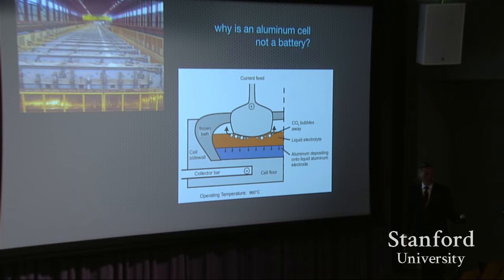So it takes a half a ton of carbon to make a ton of steel. It takes a half a ton of carbon to make a ton of aluminum. Only the aluminum is being made by the consumption of the carbon anode. So I looked at this and I said, okay, you can't run this in reverse because you have a fugitive emission from one of your electrodes.